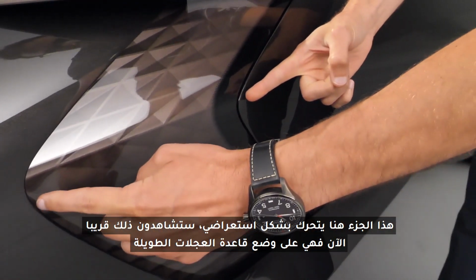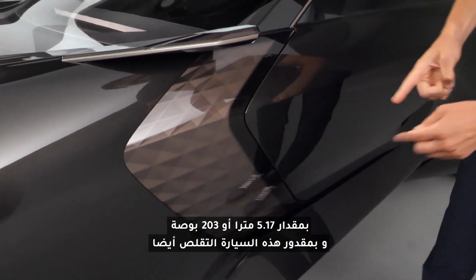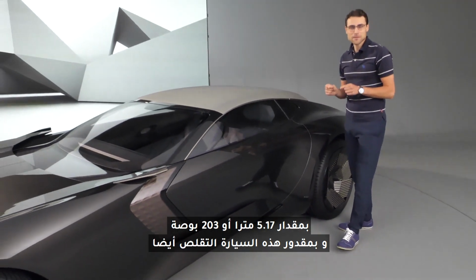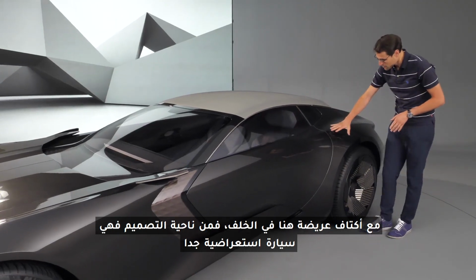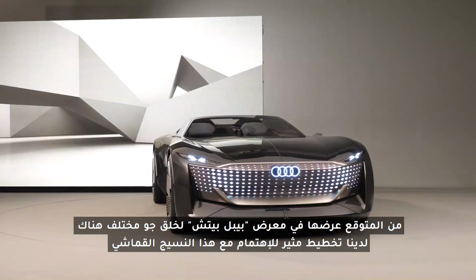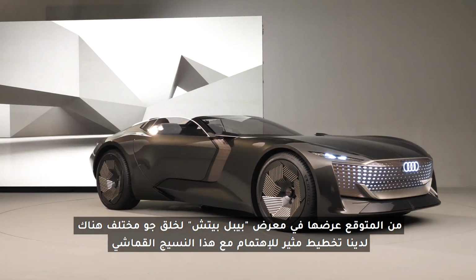and this part here will be spectacular very soon. This is at the moment long wheelbase mode, 5.17 meters or 203 inches, but this car is actually able to shrink. We'll soon show you more about that. At the moment it's closed here with the soft top and it's a really strong shoulder, so design-wise really a very spectacular vehicle, also meant to be shown at the Pebble Beach show to create some atmosphere there.